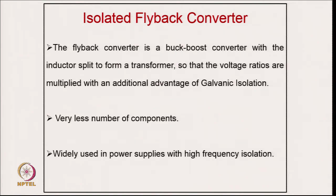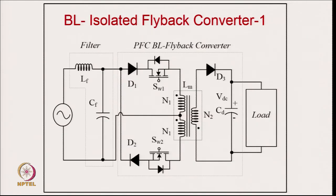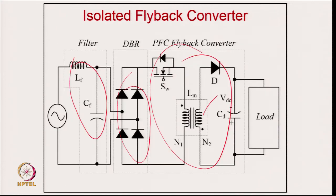So, in the isolated flyback converter with power factor correction, the flyback converter is a buck boost converter with the inductor split to form a transformer, so that the voltage ratio is multiplied, with the additional advantage of galvanic isolation and a very small number of components. It is widely used in power supplies with high frequency isolation, and for very low power, from even a fraction of a watt to hundreds of watts. Another advantage is that we need multiple outputs in many applications.